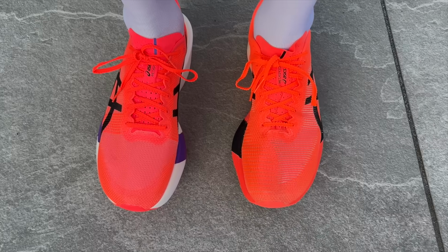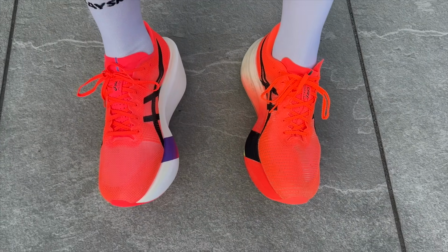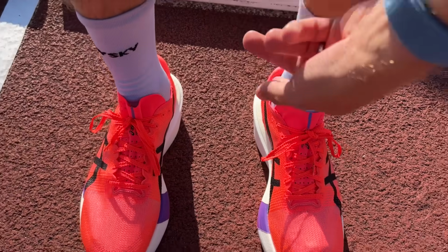So when it comes to the fit of the Metaspeed Sky Tokyo, it fits very similarly to the Metaspeed Sky Paris in terms of length. I've got a good amount of room here. I get a UK 9 across the Asics range, and the Metaspeed series tend to be a little bit closer around the toes than shoes like the Nova Blast or Super Blast. So if you find in your size the Super Blast is quite close to your toes, or another Asics shoe like the Nimbus is quite close to your toes, you might want to go half a size up in the Metaspeed, but that's not the case for me.